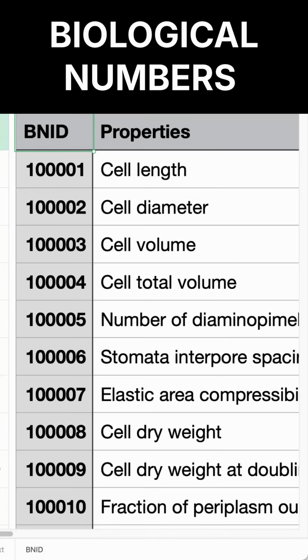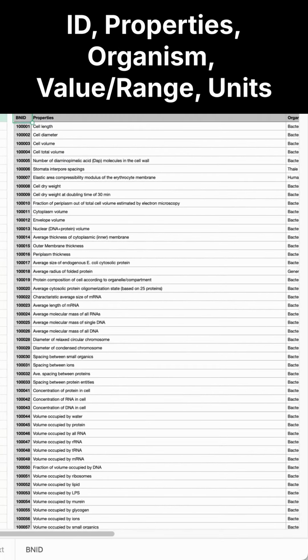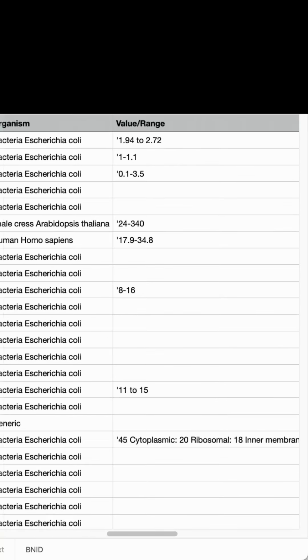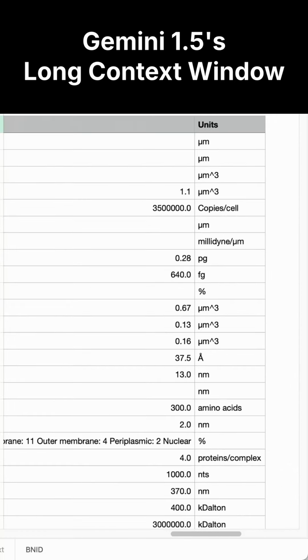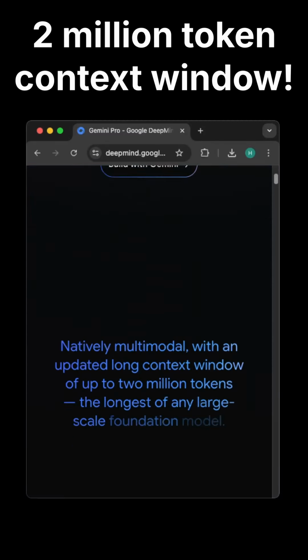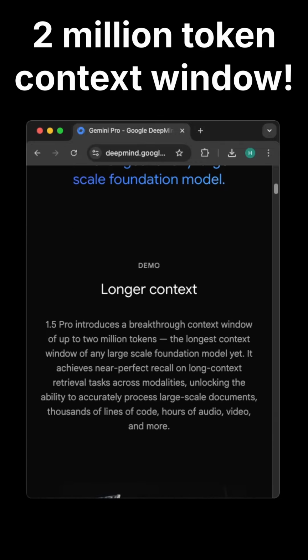If you feel like my AI knows things a regular model doesn't, you would be right. I've actually added a special spreadsheet with useful biological numbers into the context window, which my AI can reference to perform these calculations. That's not unusual in and of itself. What's special is I'm using Gemini 1.5, which has a context window of up to 2 million tokens. This is the longest window of any large-scale foundation model to date.